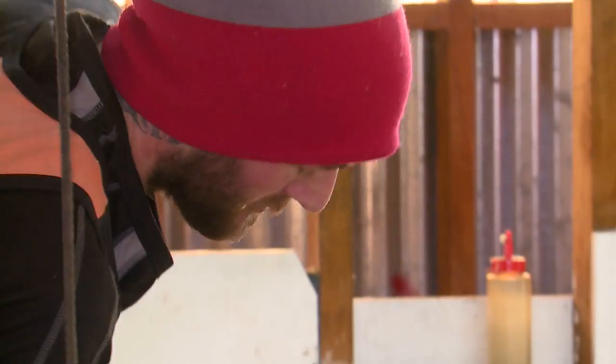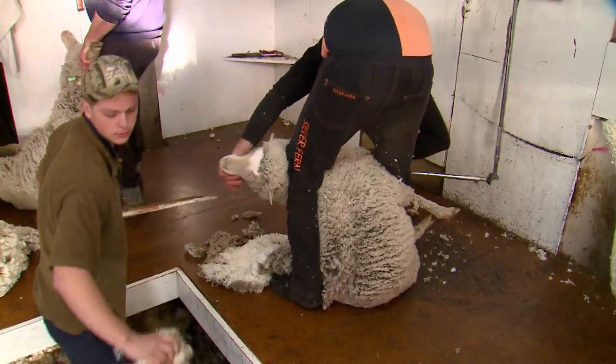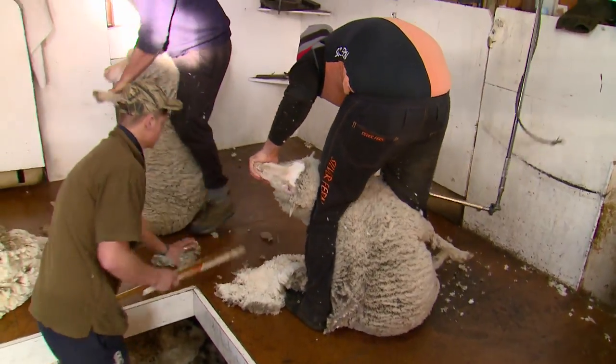What do you prefer? Well, I can't use the blade, so I can only use the machines. But it's a bit of an art doing the blades, I think. But yeah, machine usually takes the cake.